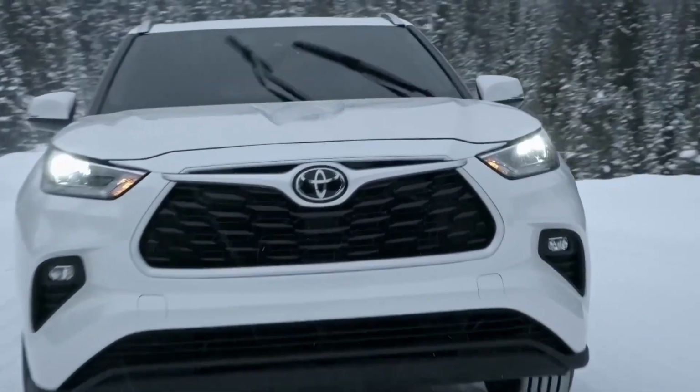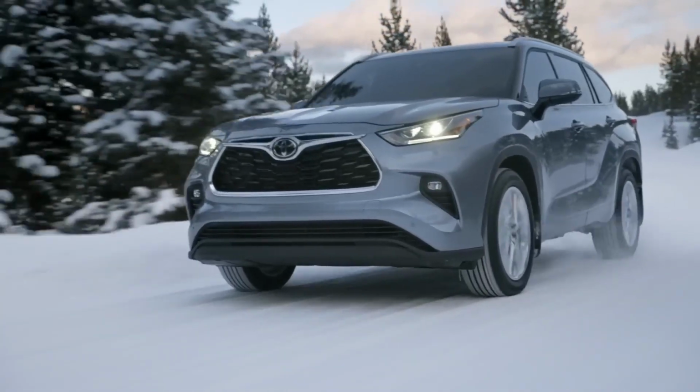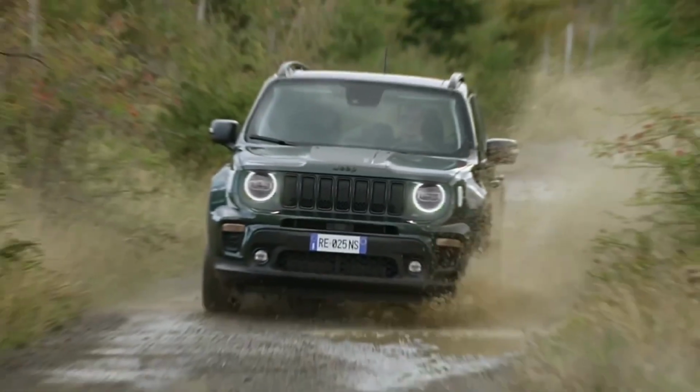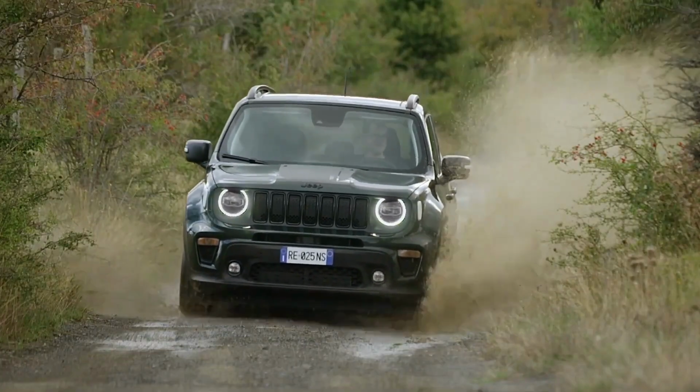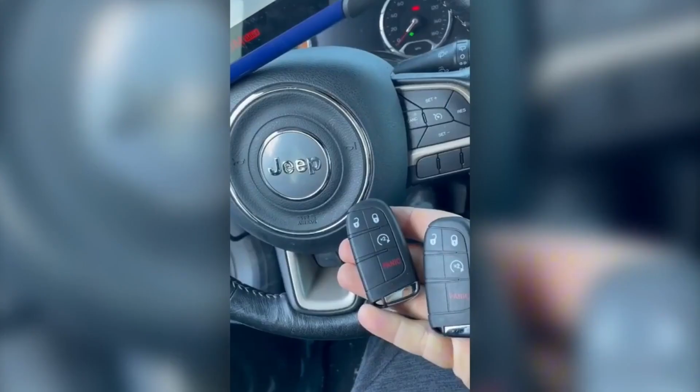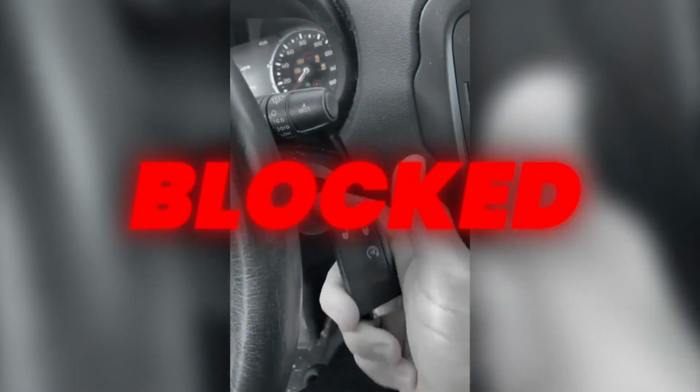If you don't drive a Toyota Highlander, you won't have this exact feature, but many other vehicles have similar hidden functions. And the Jeep Renegade key fob contains a fascinating hidden feature, where there's an unmarked button that can unlock the trunk. But this button is intentionally blocked by small plastic tabs inside the housing.